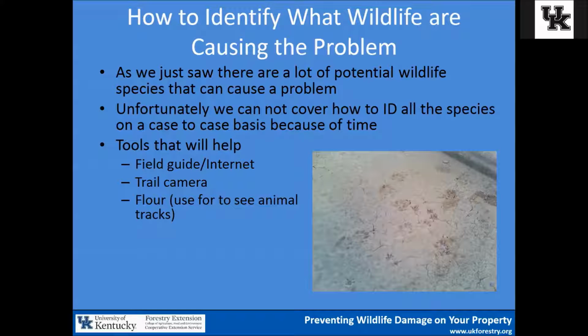We just had a question pop up here about whether or not there's a specific mammal field guide I recommend. Most of the field guides out there, as long as they incorporate a track ID and a slight description of the animals, will suffice.